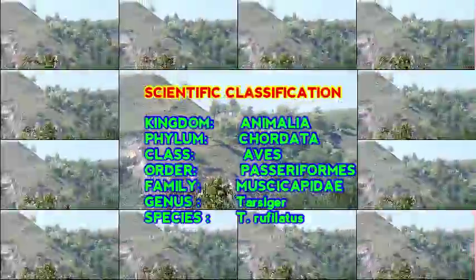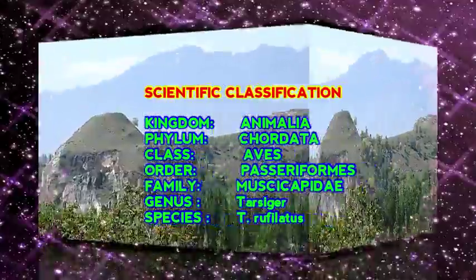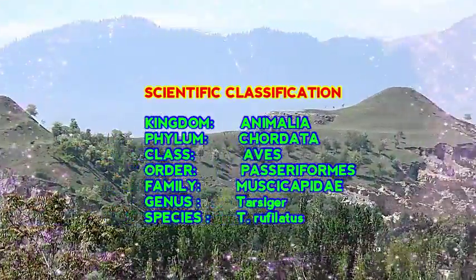Scientific classification: Himalayan bluetail. Kingdom: Animalia. Phylum: Chordata. Class: Aves.